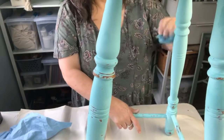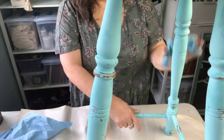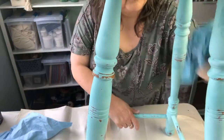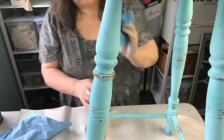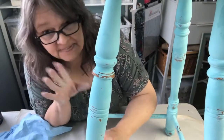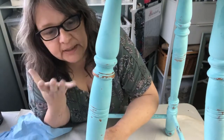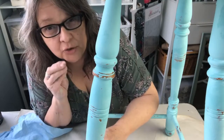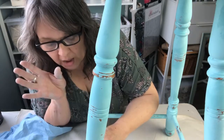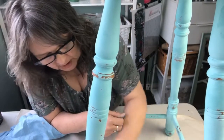All right. I'm gonna do this side, and then we're gonna do the top. And if this dries in time, then I'll actually show you how to wax it too. Because that's when the beauty really shows up, okay? Because then the color gets so rich and deep, and right now, it's really not the true color. It looks really nice, but once we add the wax to this, it's gonna be gorgeous.